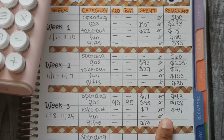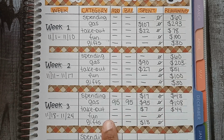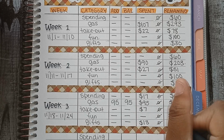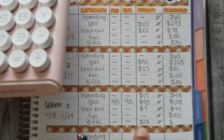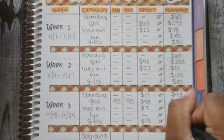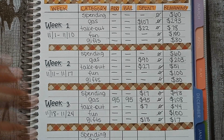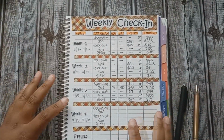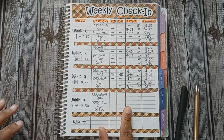My fun envelope, I had $100 remaining. Didn't spend anything, so I still have that $100 left to spend. And then last but not least, my gifts, I had $30 left over and I spent $13. Now I have $17 left for gifts. So that is it for my weekly check-in so far this month. I will be doing my monthly closeout next week for you guys.